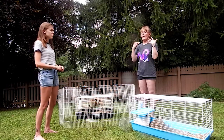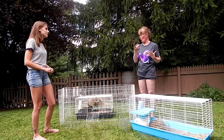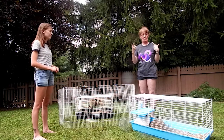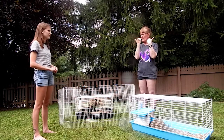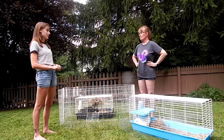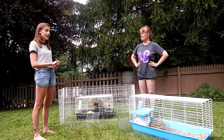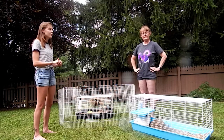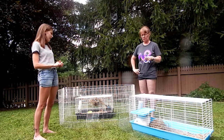Okay, and it's my understanding that they chew like that because their teeth continue to grow. So they need that chewing. That's why they bite and they chew on things, to keep their teeth at a good level. And that is what the hay is for, actually. Their constant hay diet dulls down their teeth, and if they didn't have that, their teeth would just grow into the bottom part of their jaw. And we don't want that. Yeah, it would hurt them.